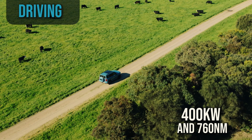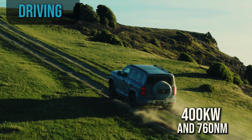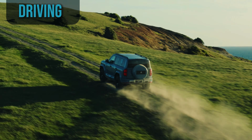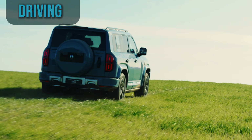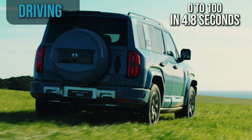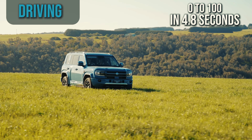Despite 400 kilowatts and 760 newton meters, there's a real pause between your right foot and any forward motion. You'll notice it most trying to slot into a gap in traffic. It's the one flaw that never stops being annoying. But once it wakes up, the shove is ridiculous. 0 to 100 in 4.8 seconds in a 3-ton ladder frame wagon is a joke that doesn't get old.